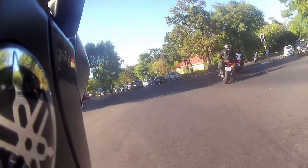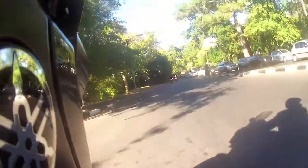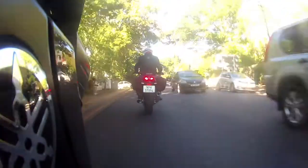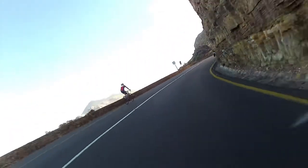We're going to start off on the MT10 touring version, which means it's got a thicker seat, more padding, it's got a windscreen and specially designed pannier boxes. We have been split up into groups of 7, and as we ride out through the streets of Cape Town, immediately we begin to feel what this bike is all about.